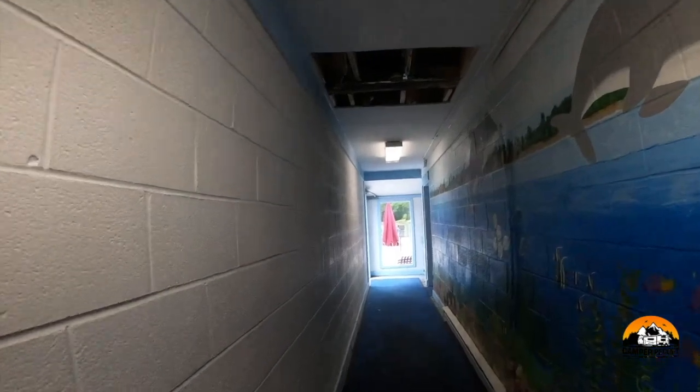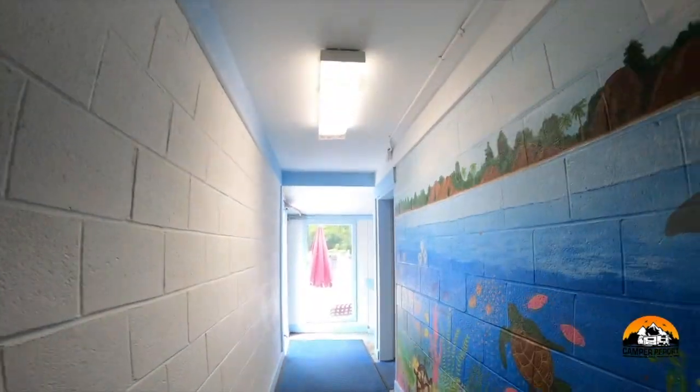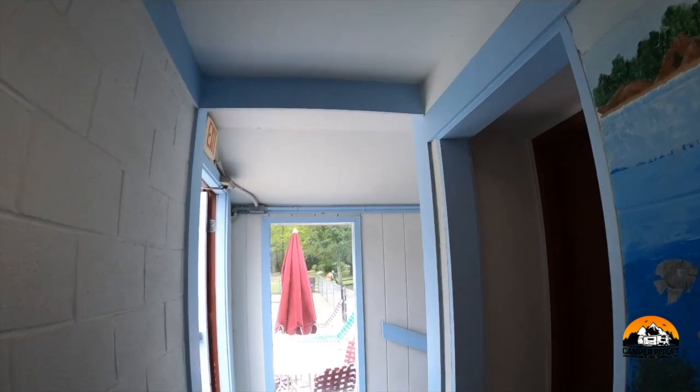Now we're going to head down to the indoor pool. I don't think we'll be able to get into that, but we can at least look through the window.